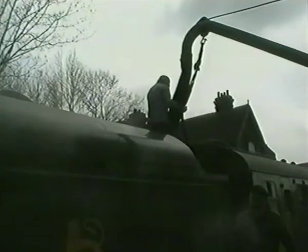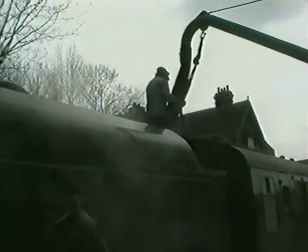Now, each and every type of transport that people use has its own feel. What then is the feel of being in the cab, of driving a locomotive?